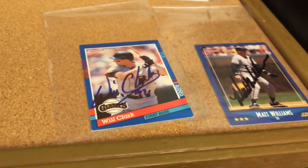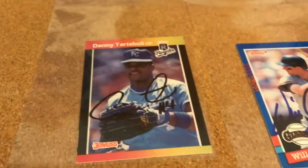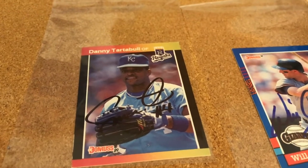And then lastly, we have a lesser known player, but still pretty good and a good signer, Danny Tartabull. He will get you out of the slump. And yes, you guessed it, the addresses can be found on sportscardforum.com, so go check that out.